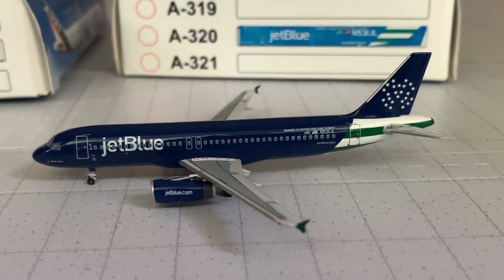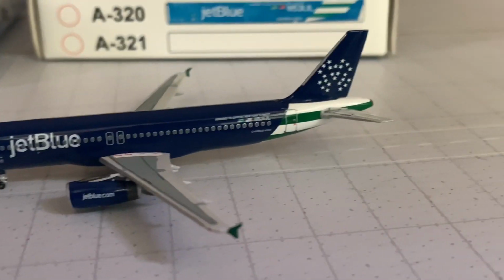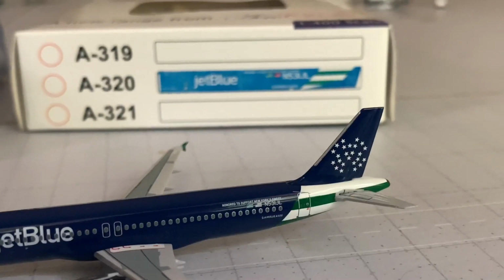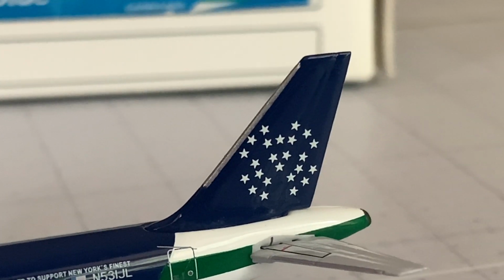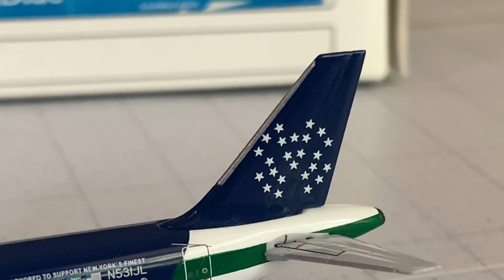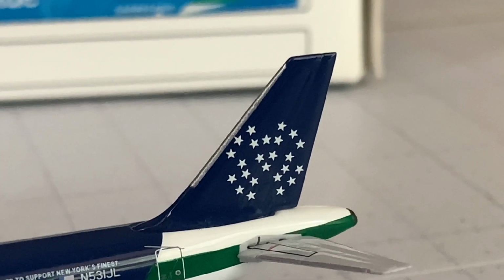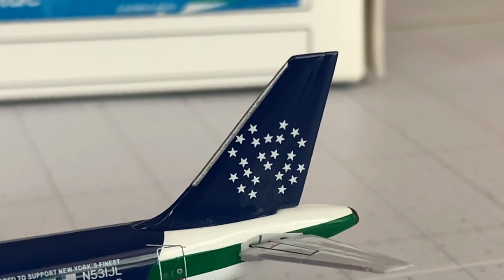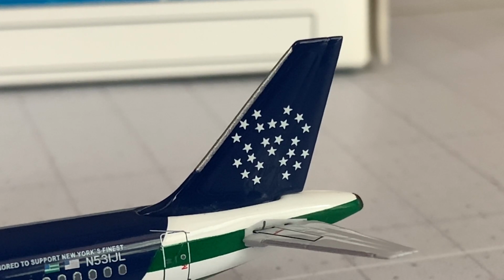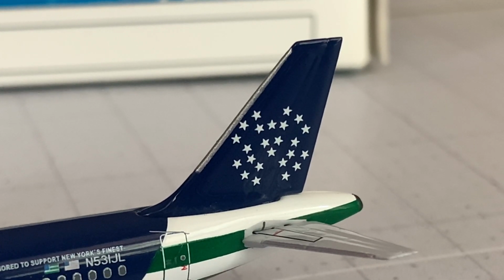All right, so the registration for this guy is N531JL, and this one is, again, I'm not sure why they pick old planes for paint schemes. I don't know if that really goes into consideration or anything, but this is a very old aircraft. It's one of the earlier regs. And nothing wrong with that. Again, it's just old. It might be one on the list of getting retired in the near future, I should say. So hopefully, if it does, they carry it over to a new aircraft or airplane reg or whatever.